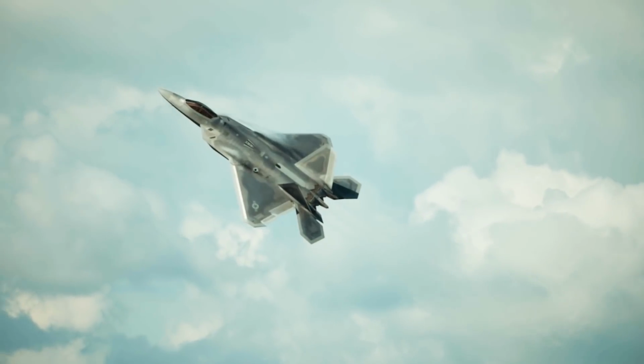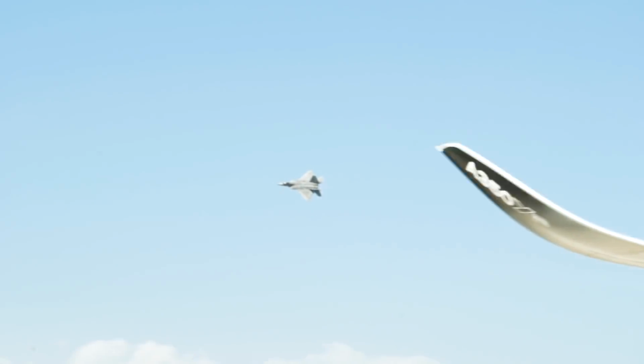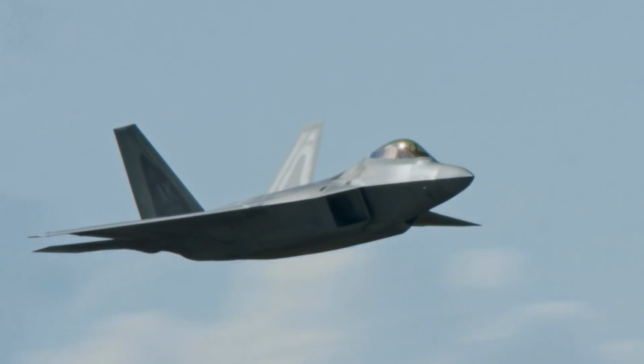Footage taken on November 19, 2021, over Nellis Air Force Base in Nevada appears to be a conventional clip of an American aircraft during a training or flight test. The clip shows what looks like a variant of a U.S. Air Force F-22 Raptor, but it is not.